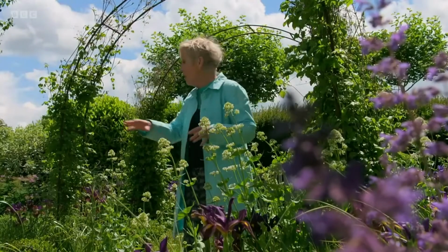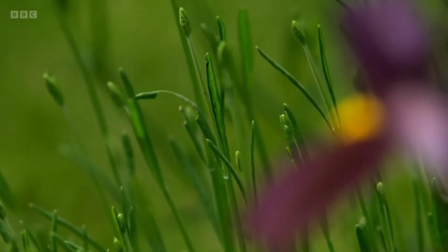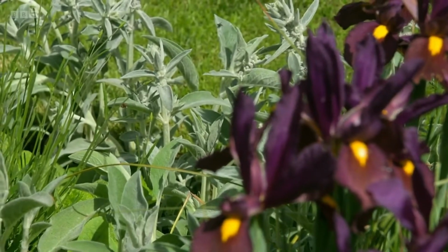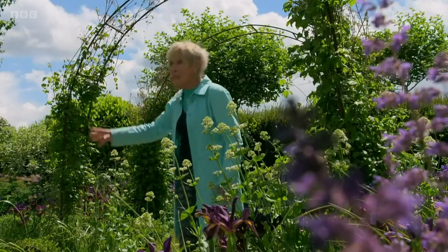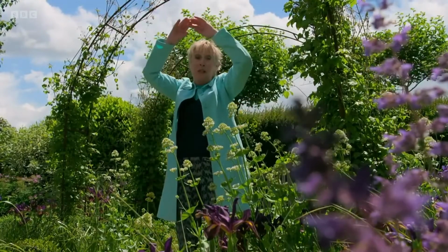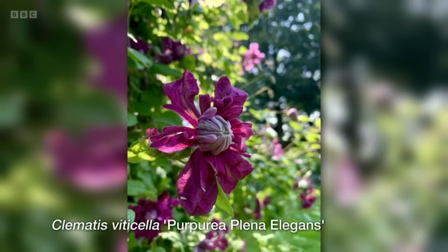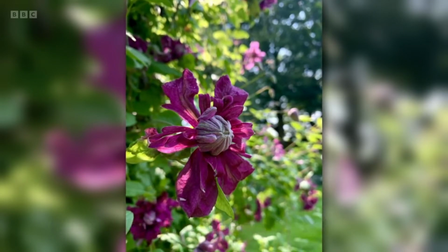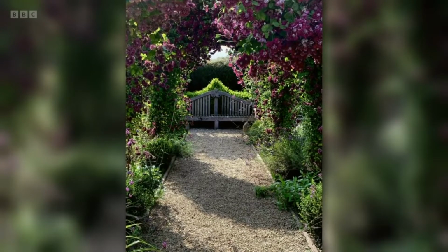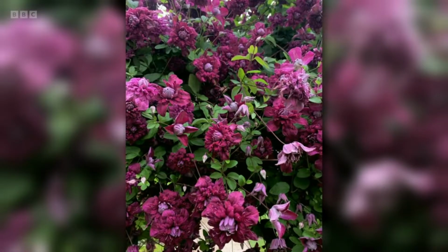Once they've finished, then other plants are going to take over. There's lavender right the way down through here, Astrantia, Stachys with lovely silvery leaves. But as that lavender comes out, so this clematis is going to fill in overhead. It's Clematis viticella 'Purpurea Plena Elegans', which is a mouthful, but so worth it. And this whole picture will be totally different.